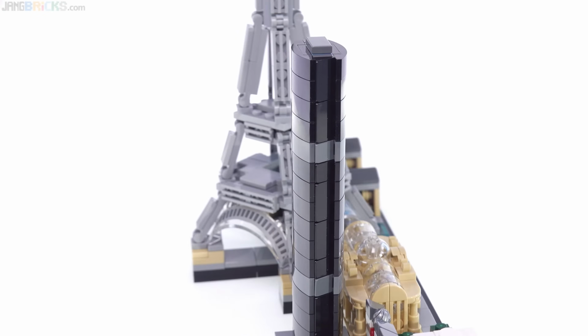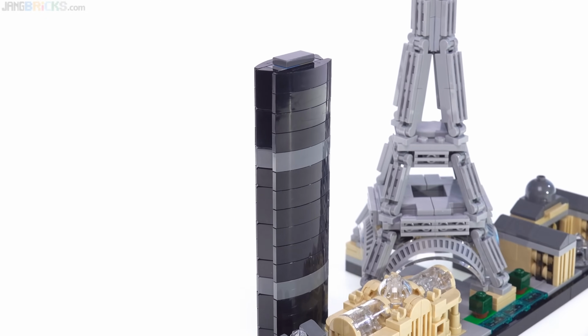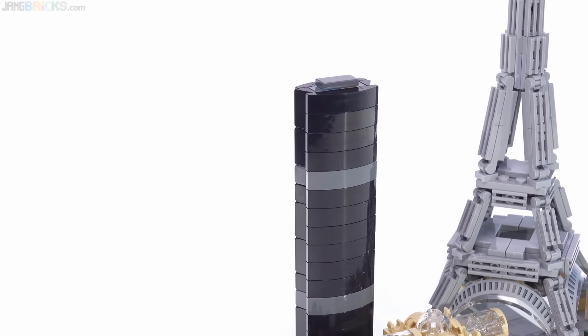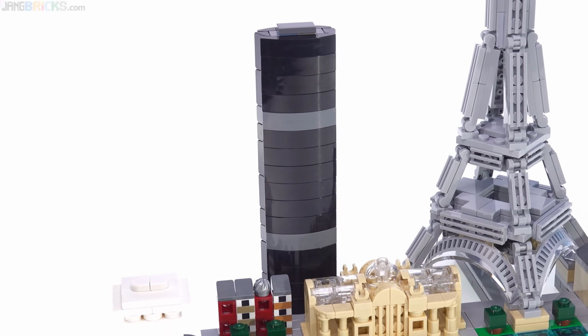But then the back itself is just, you know, built the same way as the front. It's really just the sides that are different, but it's done pretty nicely. Yeah, I really think it looks better than the real thing, personally.